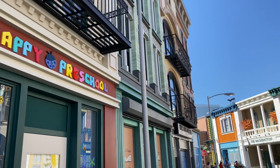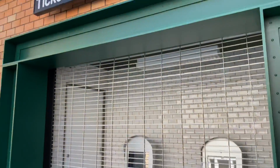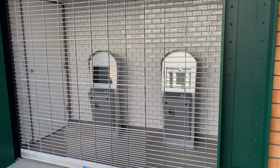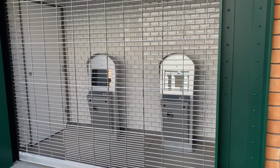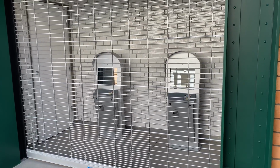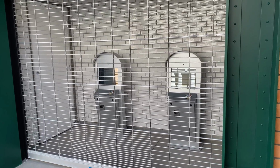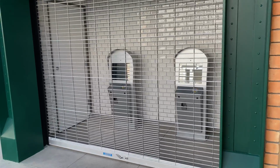They even have everything set up for the virtual line. So here's the kiosk right here. I'm assuming just like Rise of the Resistance over at Disneyland, you'll get your little pass to come back at a later time because they probably don't have a lot of space inside this building to hold quite a bit of people. Remember, the theater that used to sit here was quite small and it was only used for special events. So the fact that there's a whole full-blown attraction here, the space is definitely limited.